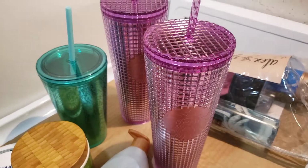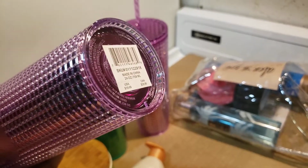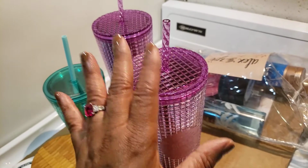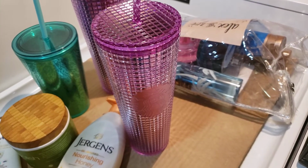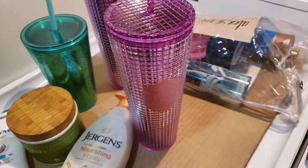But I love this cup, guys. It is so gorgeous. Now, my daughter got this one for me, and I got to pay her. She was supposed to be using my gift card because I had $10 on there, and I actually lost my gift card at Meijer. She went out there to get it for me. So I put $10 on the card, told her to use that towards the cup, and then I'd pay her the difference. Well, she didn't do that.